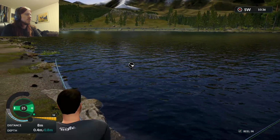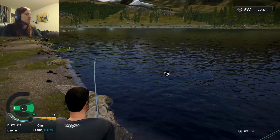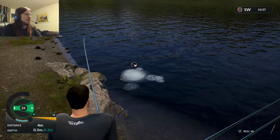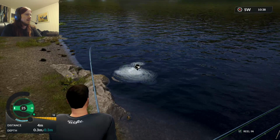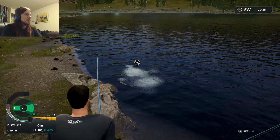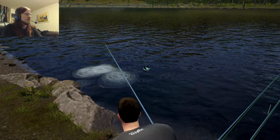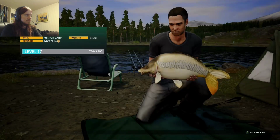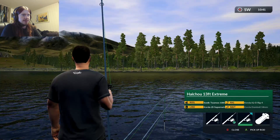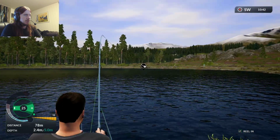I'm pretty much always keeping down the reel button, but the tension is just set to a level where it shouldn't cause issues with the tension in either being too much or too little, and it just lets the fish sort of tire itself out. It's a little jittery there against the shore, but we got it done. Let's see what you are. A mirror carp of 8.6 kilograms, and the last one. Come on, come on. Good. There we are.